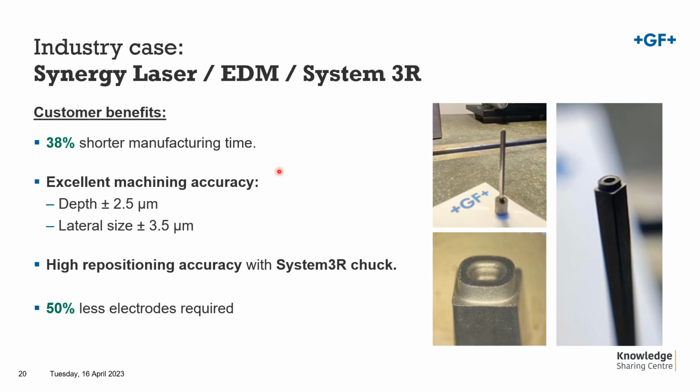He still gets an excellent machining accuracy on his tool, having a final depth and lateral size well within the tolerance of plus minus 10 micron that was specified. And using System 3R pallets and check systems, it's super easy to move one part to another, and it's super easy to then automate the system. And finally, he has to manage half the amount of electrodes as before.